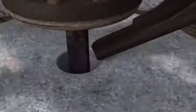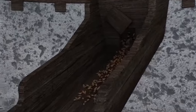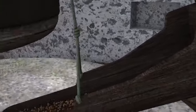It was located between the hopper and the runner stone, with its narrow end right above the eye or opening of the runner stone, and its wide end under the spot where the grain from the hopper would flow. A short piece of rope attached to the bridge beam regulated the tilt of the shoe and the amount of grain fed into the eye of the runner stone.